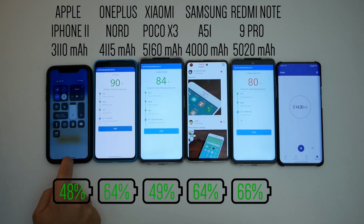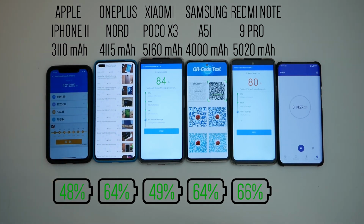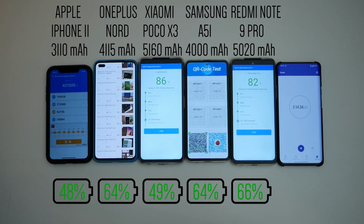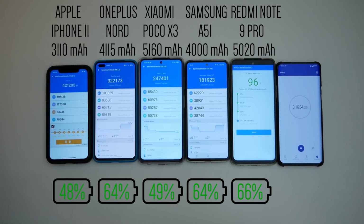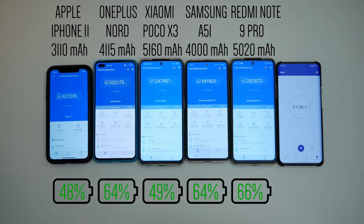This is the ANTUTU for 1 hour. After the first ANTUTU lap, the iPhone comes to the finish line first, which is not surprising at all. 421,000 points. After him, Samsung almost 182. Third, Nord 322, Poco 247,000 points and Redmi Note 9 Pro 262.